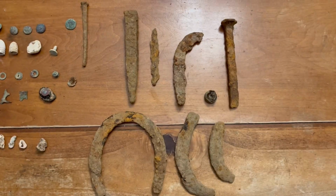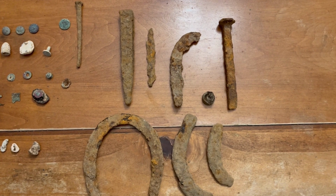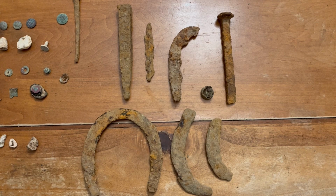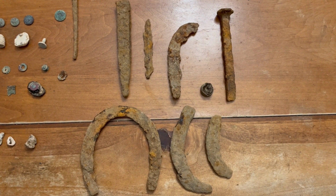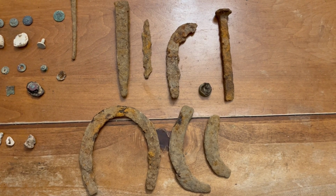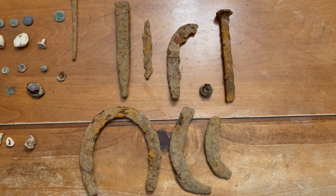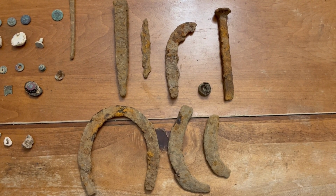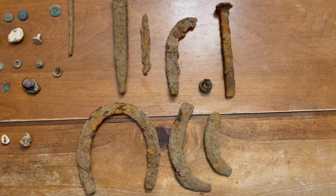All right, everybody, we're doing a roundup of the stuff I found in that field. Unfortunately, shortly before it was over with, it started raining, and I just decided to come on home. I left some of the iron stuff I had on my bumper of my truck. I was trying to hurry up and get in the truck because it started pouring down, and unfortunately, I lost some of it, but it's okay. I had some of this stuff still in my bag.